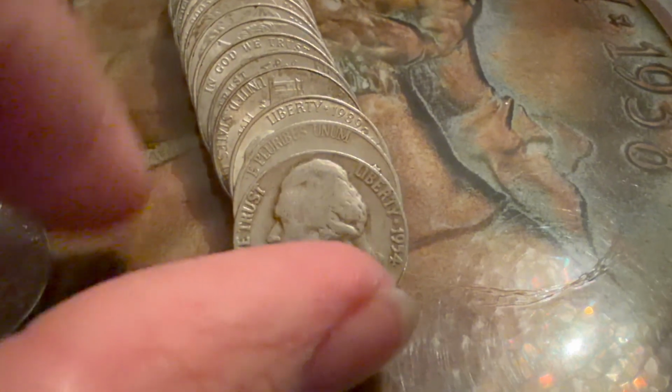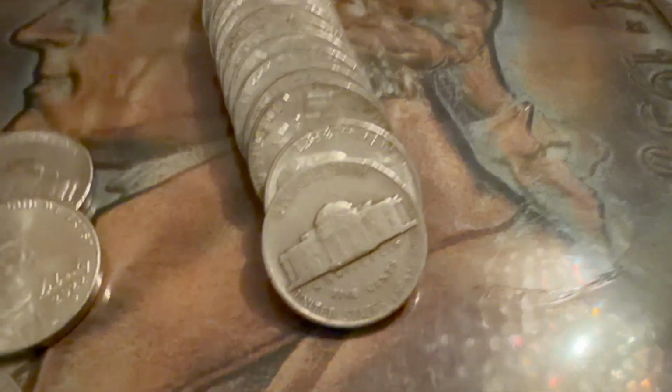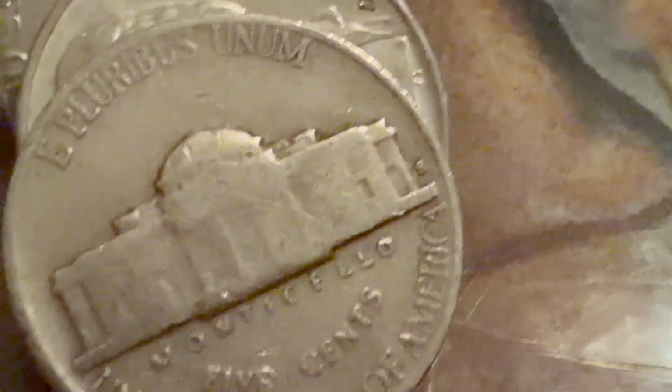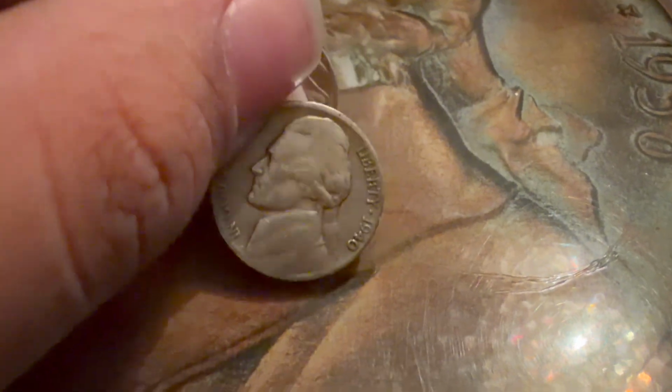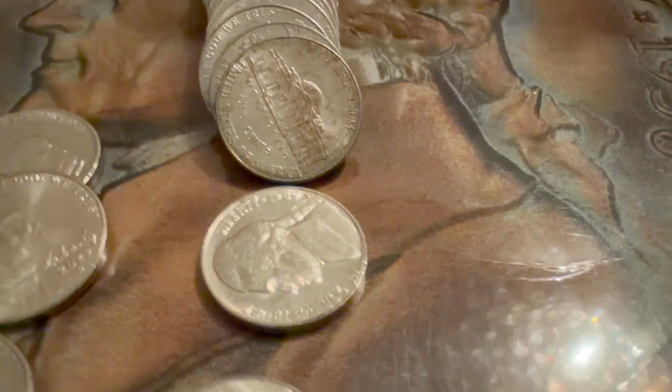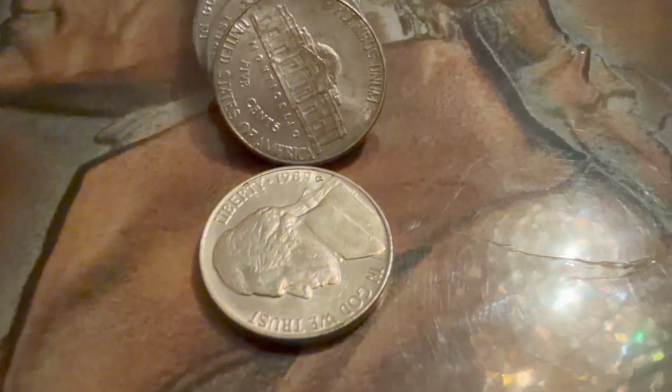Roll 34 is going to give us a 1954 out of Philly. And the coin right behind it has a San Francisco mint mark. So I figured if we do a live unveiling together, hopefully it's a key date or something like that. 1940, not bad. Anyways, let's continue through this roll.